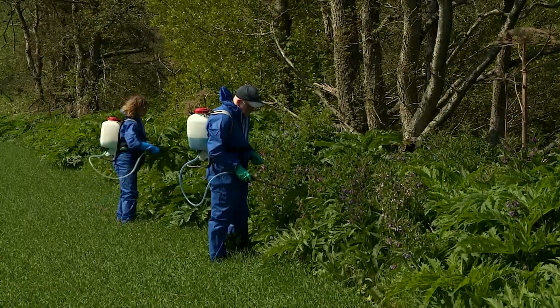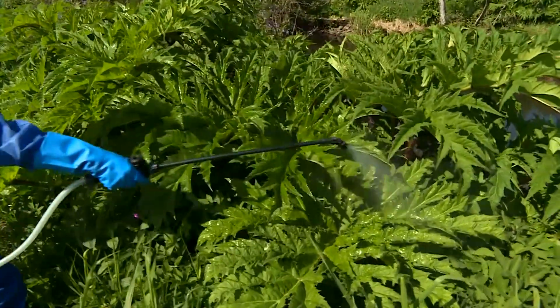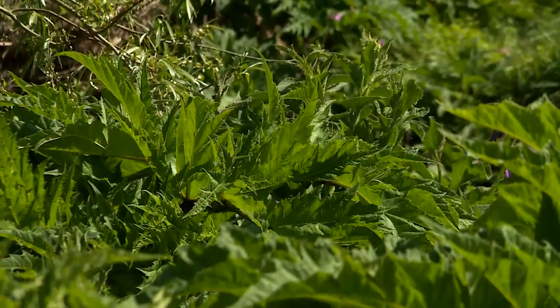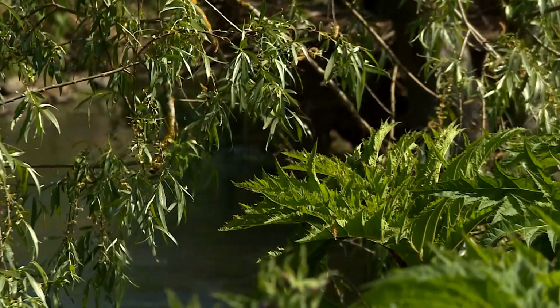Getting rid of giant hogweed is no easy task. Only a herbicide treatment can kill the plant. For the River Uri to be free of hogweed, it could take up to a decade. The problem with giant hogweed is that each plant has thousands of seeds, and the seed bank becomes a problem.